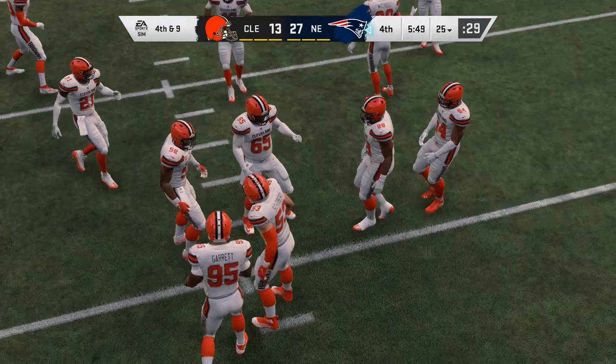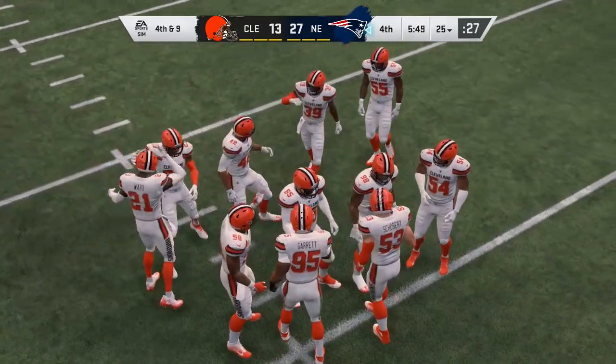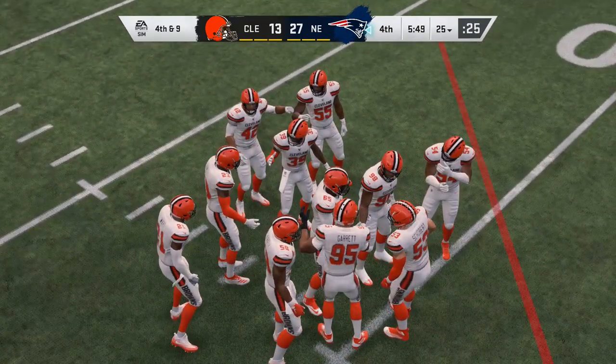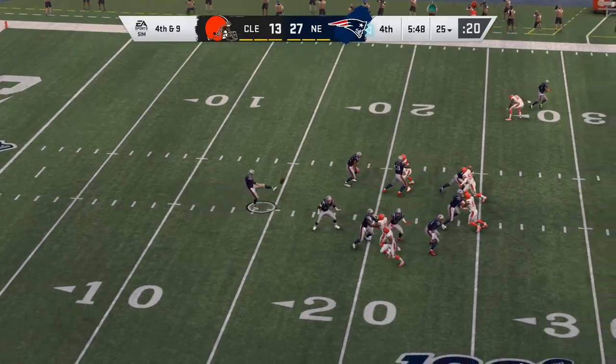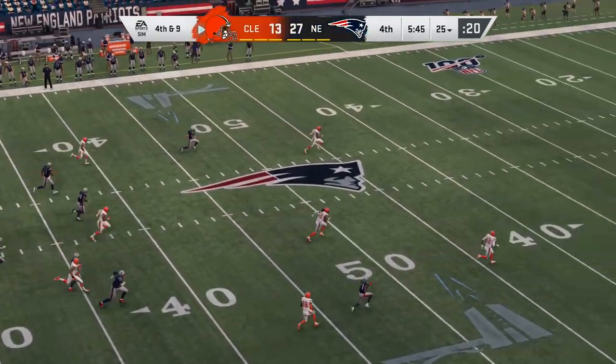Has to be a little frustrating for them, because they know that if they pick up a first down there and continue to eat away at the clock, it really increases their chances of closing this one out. Now they're likely going to have to give the football up and sweat it out on the sideline. Allen on to punt as he gets this one away.